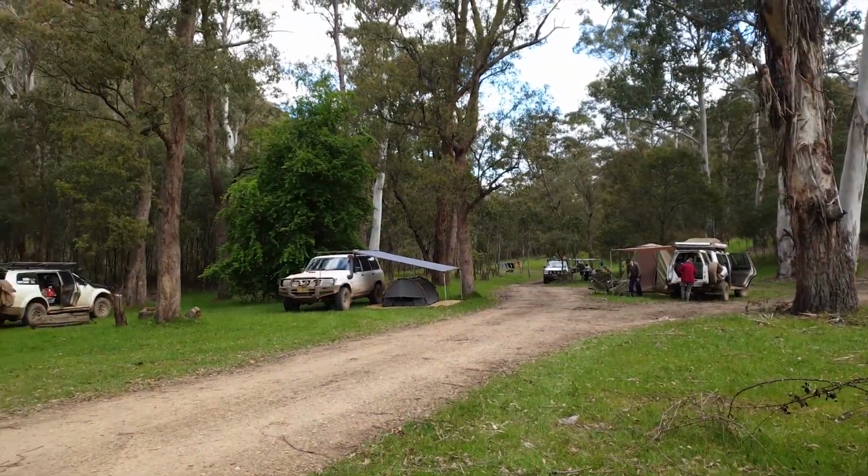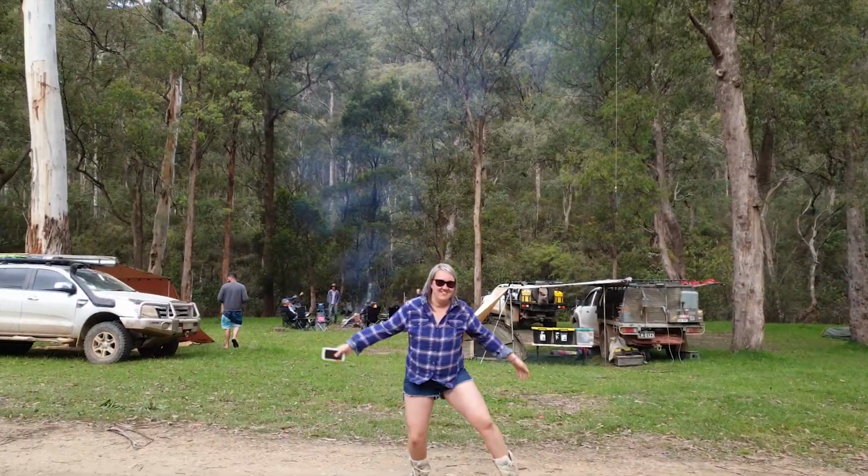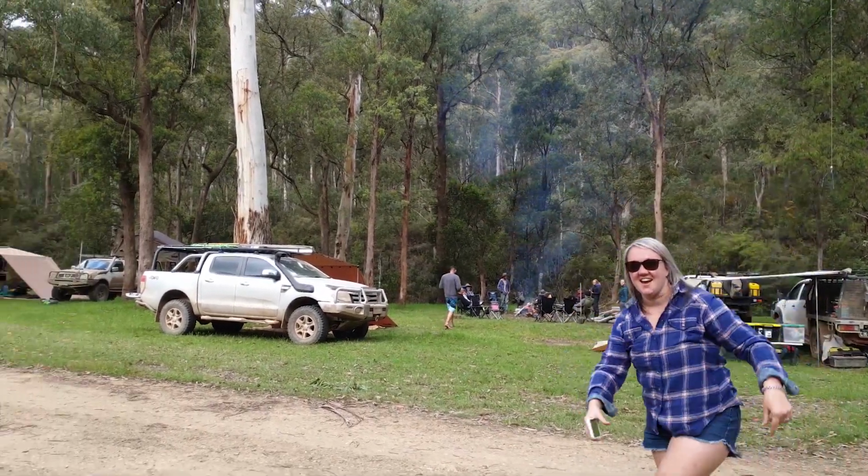Here is our camp on Buckland River. There's a Kelly. Yeah, that's a rare breed of wildlife that you'll see occasionally at camps.